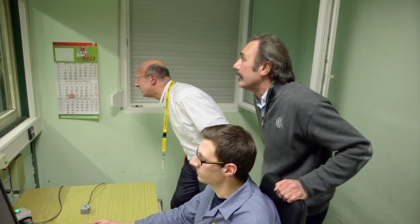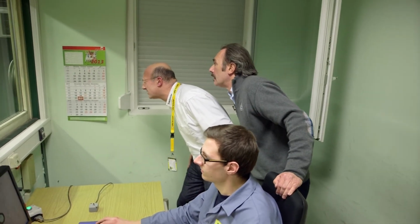Now we're already 1 minute above 190. Looks really good. Das sieht super aus. Wunderbar. What was important then was testing, testing, and testing. Und immer wieder Tests.